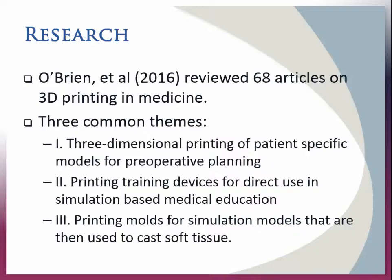From the 68 articles identified by her review, 3 major themes evolved. 1. 3D printing of patient-specific models for preoperative planning. 2. Printing training devices for direct use in simulation-based medical education. And 3. Printing molds for simulation models that are then used to cast non-printable materials such as soft tissues.